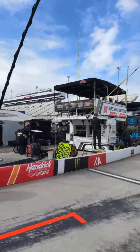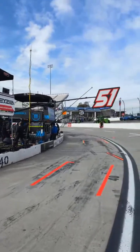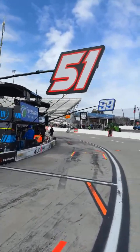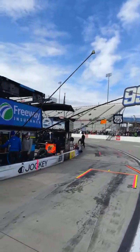These are the signs that the drivers see that indicate where they are pitting. The teams will move it up and down a little bit, trying to make sure they get the driver's attention of, hey, your pit box is right here. Don't overshoot it. You overshoot it, it's a long way out, and it's a long way back in. And it is going to cost a lot of time.